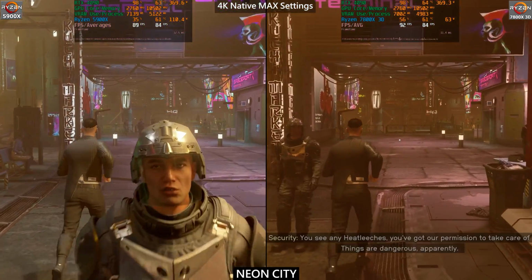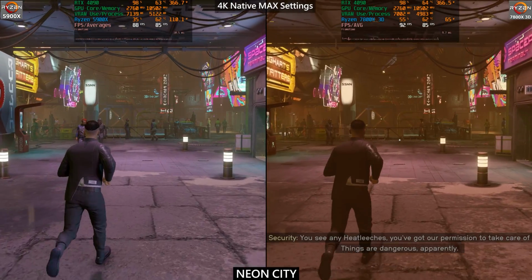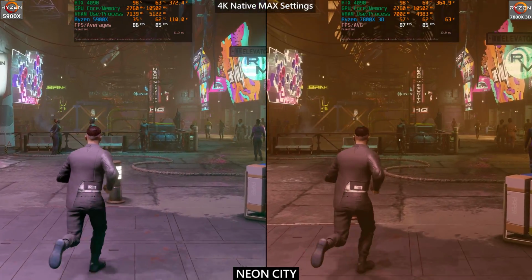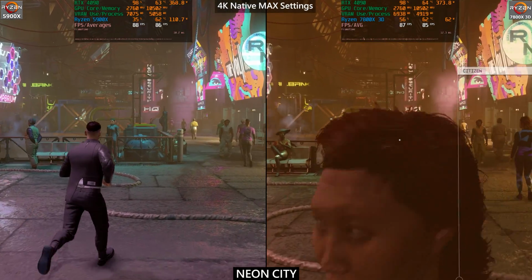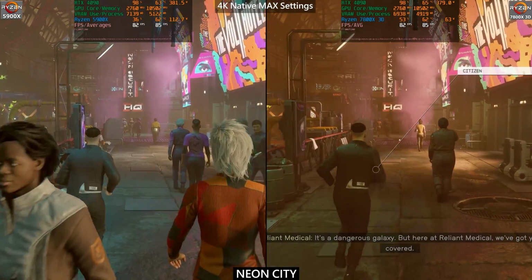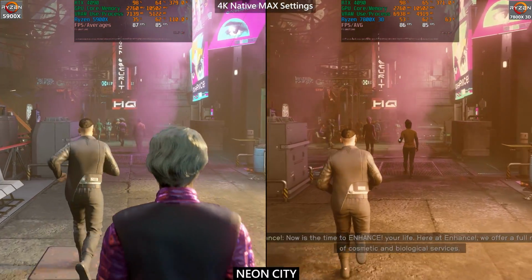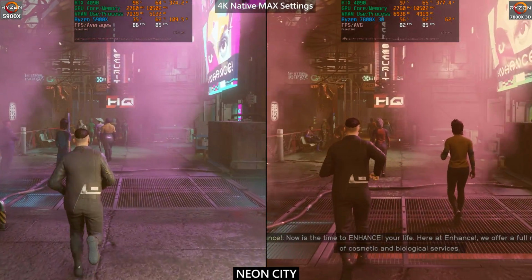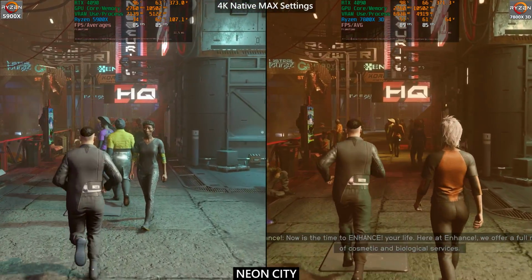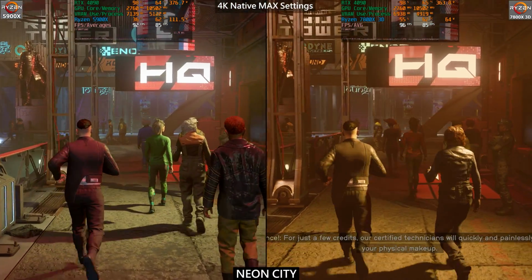So yeah, guys, as you can see here in Starfield at 4K, even with the fastest GPU, there is no difference. So if you have a 5900X and you play at 4K, I think you're going to be fine. Of course, there are going to be some games where it will be a bottleneck, mainly if you play older games, or even games that are a year or two older, that are not as demanding. Yes, you're going to get more performance out of a 7800X3D, of course.